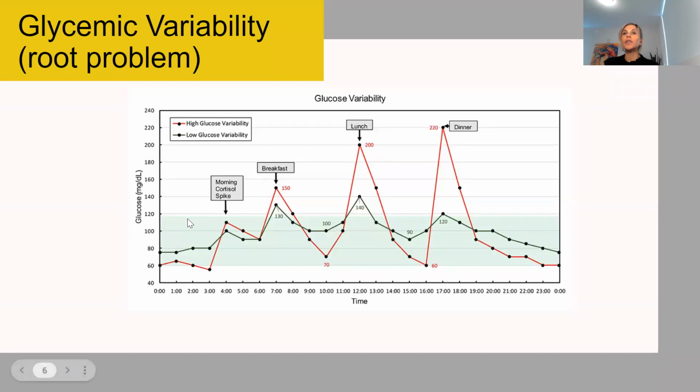And if you look at this, you see the green shaded area. Those are blood sugars between 60 and 120. So that is where you want to stay all day long. You might go a little bit higher when you eat a meal, but then that should come down and stabilize. What is happening now is that people and their poor eating, sugar all day long, too much of it, we're getting these more drastic spikes. So these spikes are going up to 150, sometimes going up to 200.